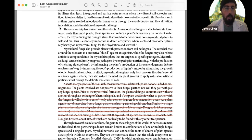The mycelial coat around the root acts as a protective shield against antagonists, while the fungus may also release antibiotic compounds into the mycorrhizosphere that are targeted to specific pathogens. Mycorrhizal fungi can also indirectly suppress pathogens by competing for nutrients with the production of chelating siderophores, by influencing the plant's production of its own endogenous defense mechanisms, increasing a plant's production of lignin, for example, or by stimulating the growth of other beneficial microbes. In effect, mycorrhizal fungi not only help increase the plant's overall resilience against attack, they also reduce the need for plant growers to apply natural or artificial pesticides that disrupt the delicate dynamics of soils.